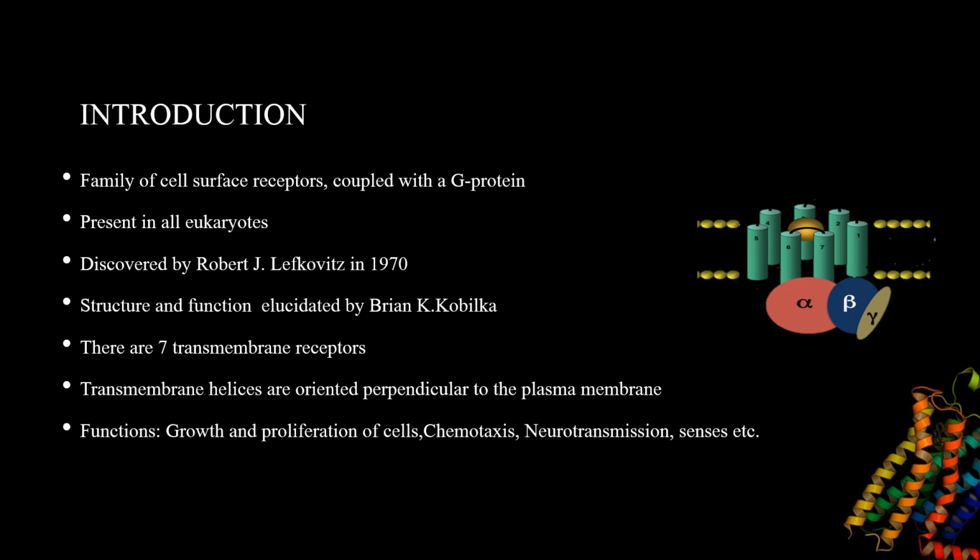A remarkable property of GPCRs which makes them distinguishable from other classes of receptors is the presence of 7 transmembrane alpha helical regions, so they are also known as serpentine receptors. As you can see in this figure, they are transmembrane helices which are oriented perpendicular to the plasma membrane. The major functions of GPCRs are the growth and proliferation of cells, chemotaxis, neurotransmission, synthesis, etc.